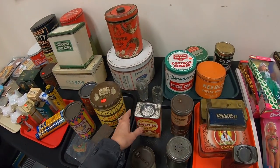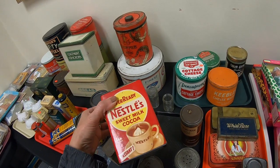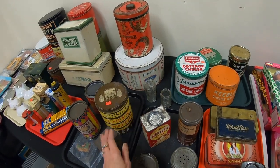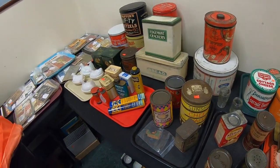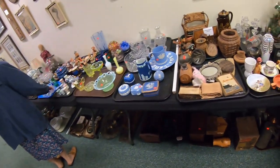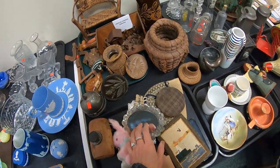Okay, lots of tins. I know nothing about tins. But I would imagine with Google Image, you could look these up. And tins are highly collected. So that is good. I'm going to scoot around this way. Different tray lots, interesting items.